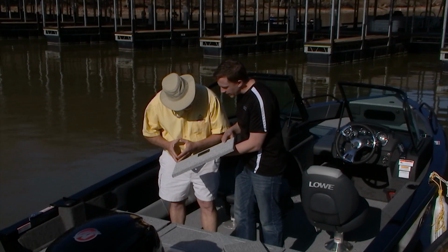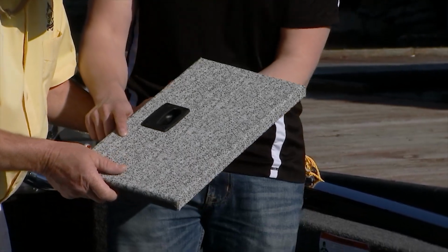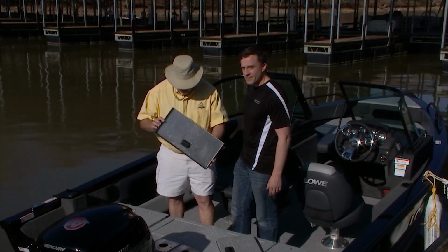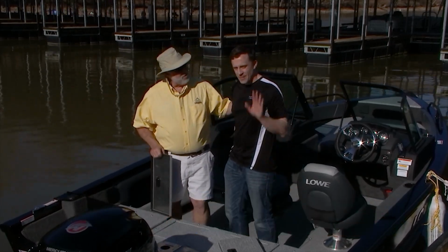So John, what we have here is Infinity Luxury Woven Vinyl in a fish boat application. This is actually installed to an aluminum hatch. Good deal you made it. Hi, I'm John Graviscus. This is Warren with Infinity Luxury Woven Vinyl. You've been on the program a ton of times.